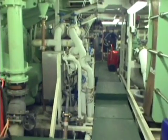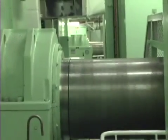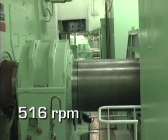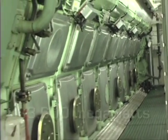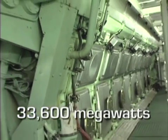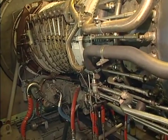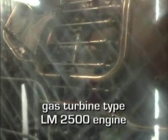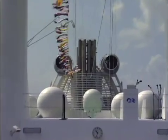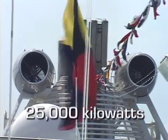The main power plant is located on Deck 1 and consists of two main diesel engines. Each engine has a constant running speed of 516 revolutions per minute and a combined energy generating capacity of more than 33,600 megawatts. The Island Princess also features a gas turbine type LM2500 engine. This gas turbine sits atop the ship and is capable of producing more than 25,000 kilowatts.